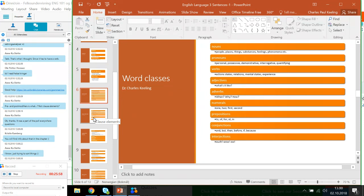Let's get sentences, words, phrases, clauses, sentences, then word classes and clause elements. Let's get these bits on the way, because we're not going to get it straight away, believe you me. Let's get these bits going and start working on them and with them, if you will. And then we're going to see if we need to do that.